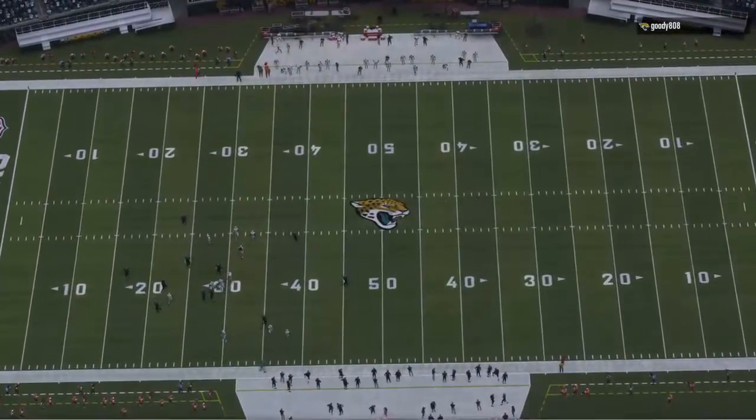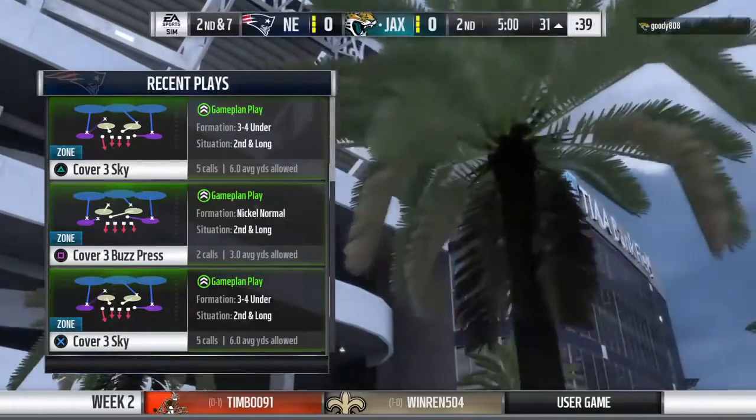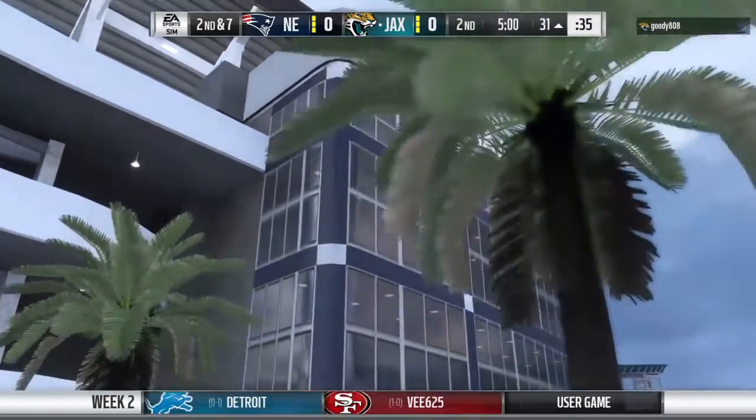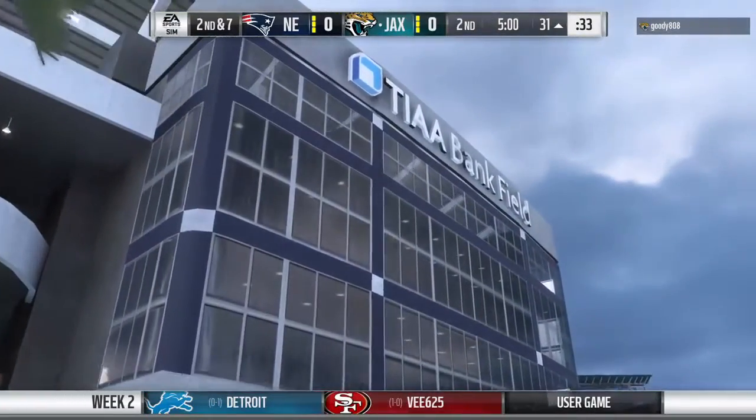Alongside the former defensive back Charles Davis, I'm Brandon Gaudin. It's Jaguar football as we begin quarter number 2. They face a 2nd and 7 to start things out.